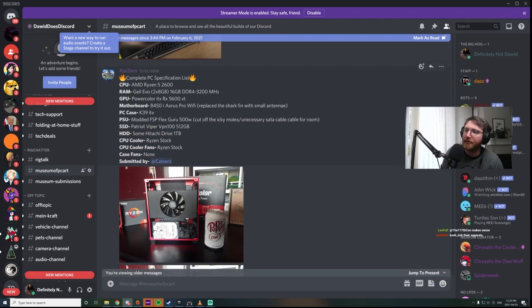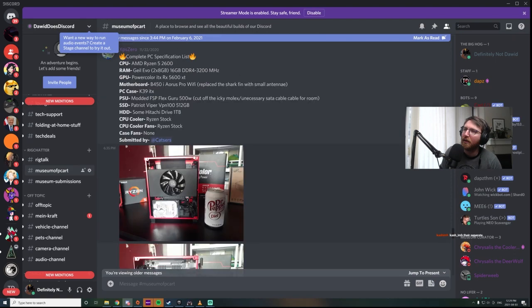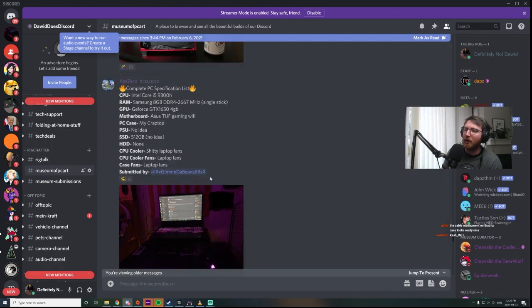Katsar K39 ITX. Yo, look at how tiny that is. And it's Dr. Pepper themed with a Power Color 5600 XT. It's even a beast. Stock cooler. Yo, I wonder what the temps are like on this. That's a beautiful looking thing. Gimme the beans. Oh, yeah.